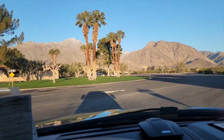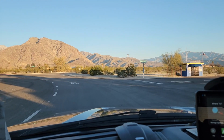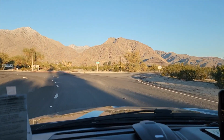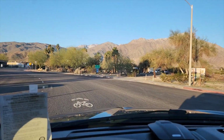This area would probably be brutal in the summer. It just would get really hot. So winter, I'm here in mid-February to late February. This is a nice time to visit. The evenings are cold, but the days are warm enough you could actually wear a t-shirt.